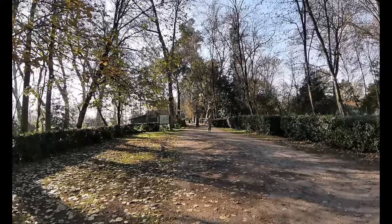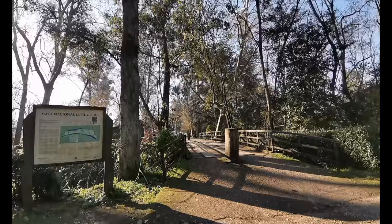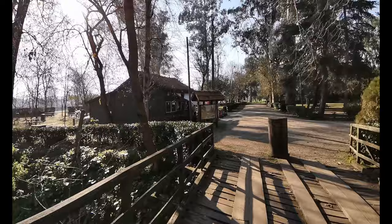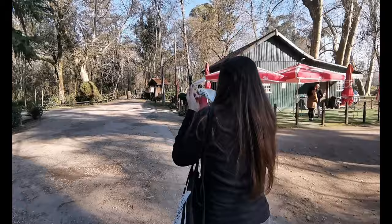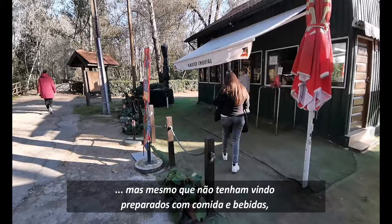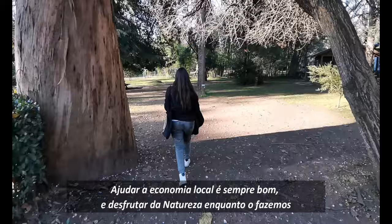People of all ages love coming here and exercise. Or just enjoy nature while doing a picnic. But even if you didn't come prepared with food and drinks, there's a bar open to public with lots of snack options. Helping local economy is always good, and enjoying nature while doing so seems a marriage made in heaven.